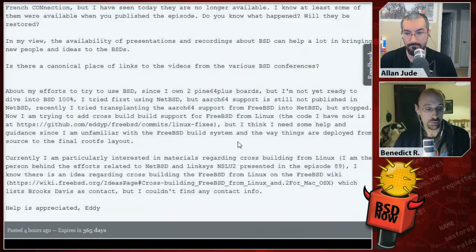There's a code link to a GitHub repository, but I think I need some help and guidance since I'm unfamiliar with the FreeBSD build system and the way things are deployed from source to the final rootFS layout. Currently, I know there are some other people working on making FreeBSD compile on Linux. We might be able to get you in touch with them. I would say that's a rather ambitious project. Right, yeah, but if you find people with similar interests, why not?